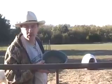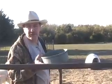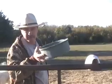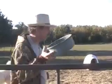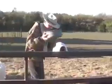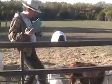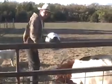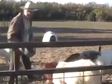I want to have more control of the goats, so I'm going to use their favorite carrot, which is goat feed. And I'm going to call them up here. Come here, goats. Come here, goats. There you go. Now I've got the goats up here.